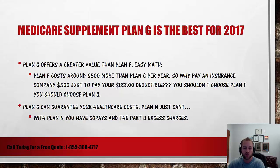So Plan N is a good plan, but I still like G better this year because almost for the same price, you can still guarantee your health care costs. Because with Plan G, as long as you pay your monthly premium, the only bill you're going to have is the first $183.